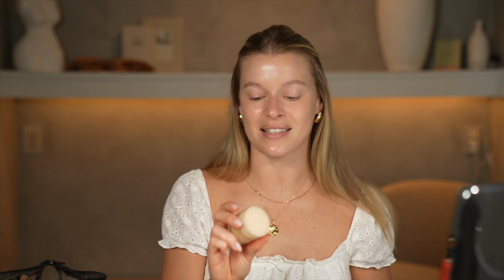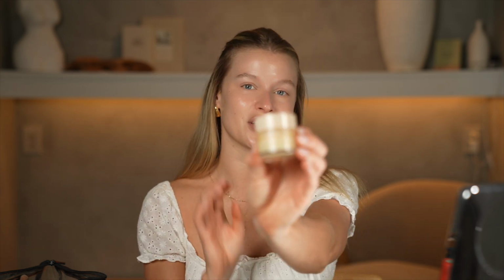For PM lips, I have two favorite ones. I think this is just OG. I love the Laneige Sleep Mask. This is the vanilla one. Additionally, I've been really loving the Rhode lip balm.